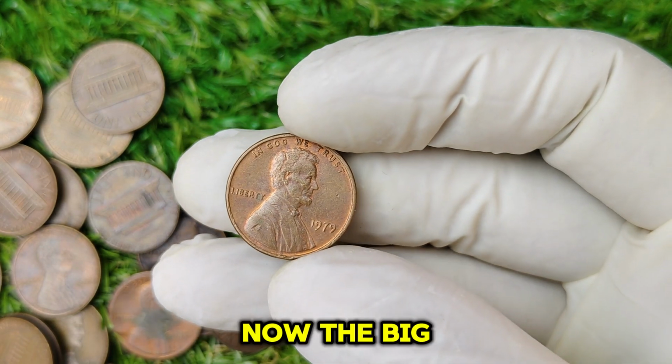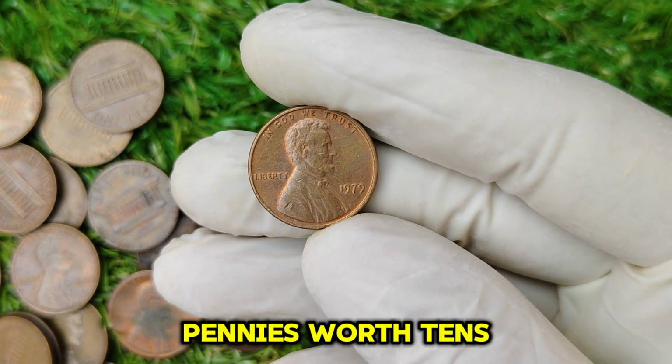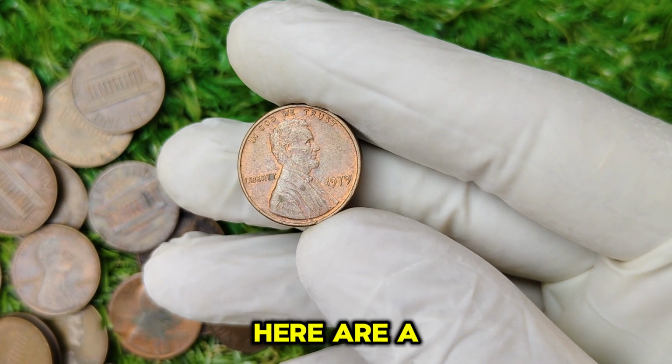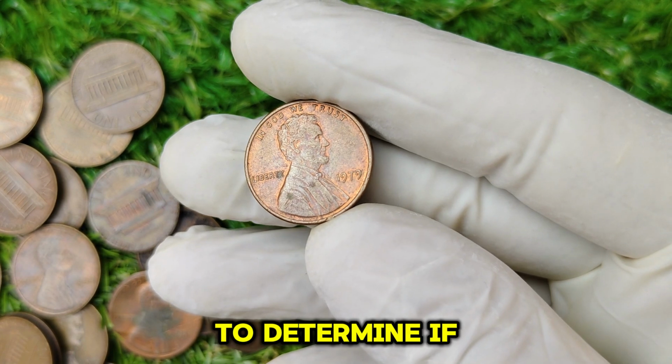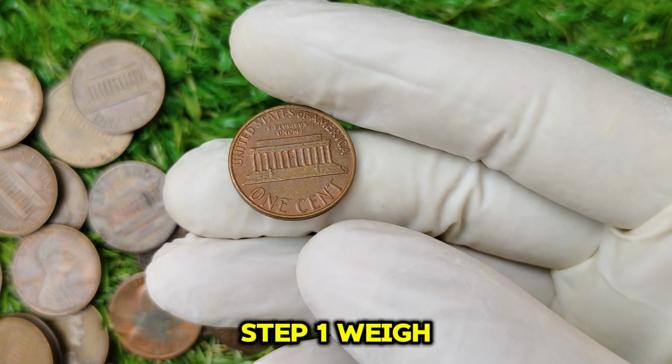Now the big question, how can you tell if you have one of these rare 1982 D pennies worth tens of thousands of dollars? Here are a few simple steps you can follow to determine if your penny is made of copper or zinc and if it's the rare small date variety. Step 1. Weigh the penny.